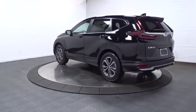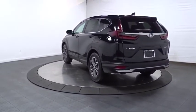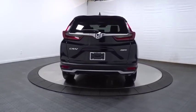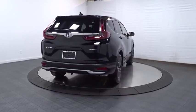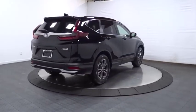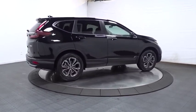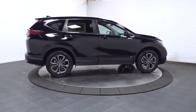Backup camera, keyless entry, fog lights, electronic stability control, trip computer, compass, brake assist, outside temperature gauge, day and night rear view mirror, tachometer, cloth seat trim, engine immobilizer, body color door handles, tinted glass, low tire pressure warning.